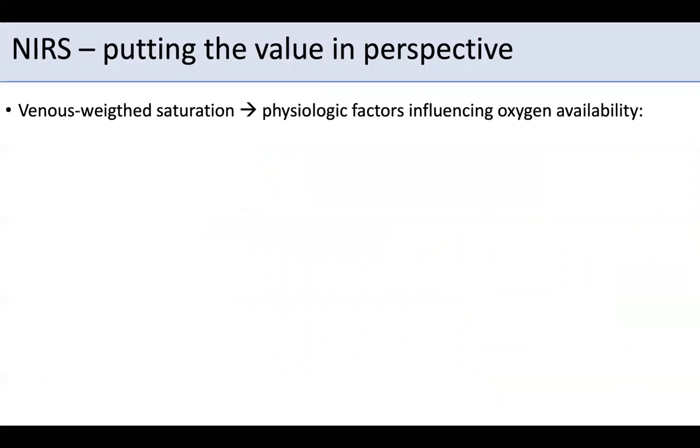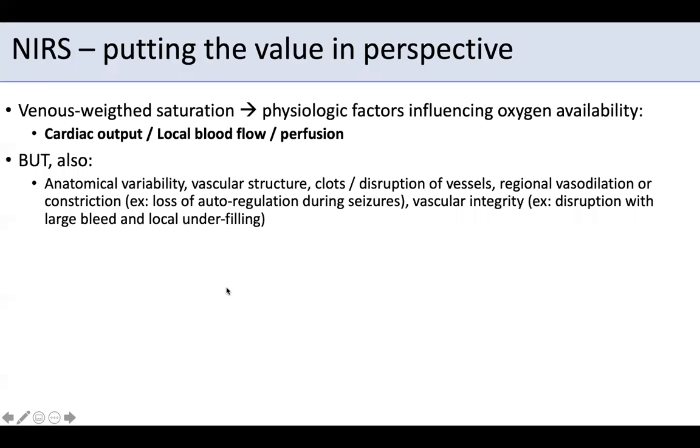So let's put the value in perspective. The venous weighted saturation is influenced by physiological factors that affect the oxygen availability. So you can think of, we said cardiac output, local blood flow, perfusion, but also anatomical variability. So we spoke about vascular structures that are different, clots, disruption of vessels. You can think of regional vasodilation or constriction. So if you have a loss of autoregulation during seizures, you can think also of issues with vascular integrity. So the disruption with a large bleed and local underfilling.